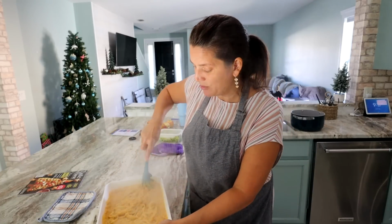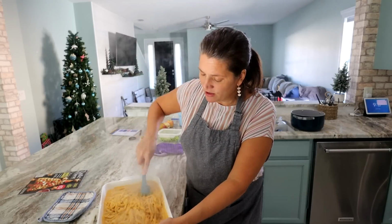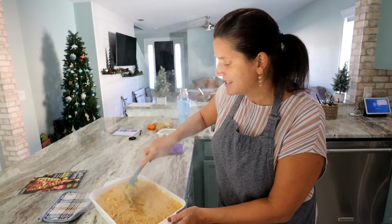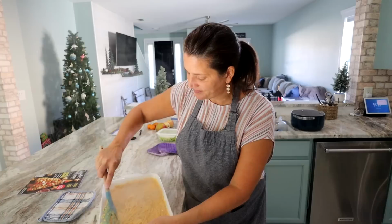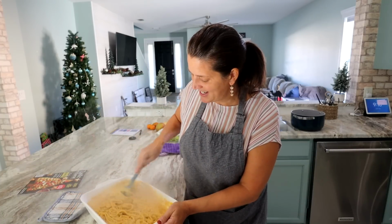Mine's gonna be gooier because I didn't cook the noodles all the way. I used linguine this time too because I want to use that up. So I'm just gonna cover this and I will heat this up tonight with dinner. So this is good. Just a cheesy chicken spaghetti, chicken Etti.